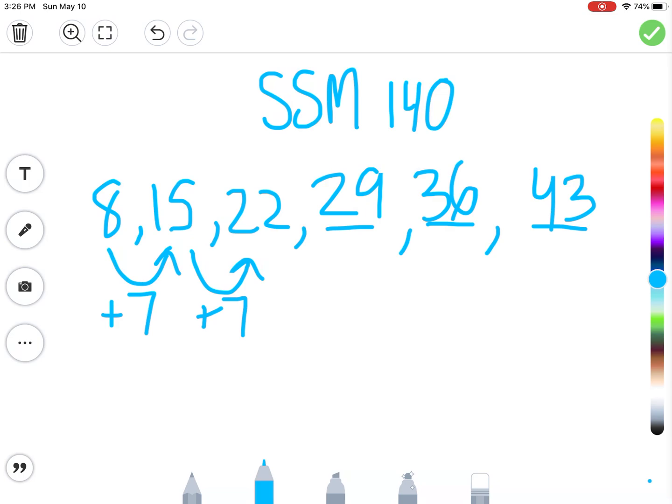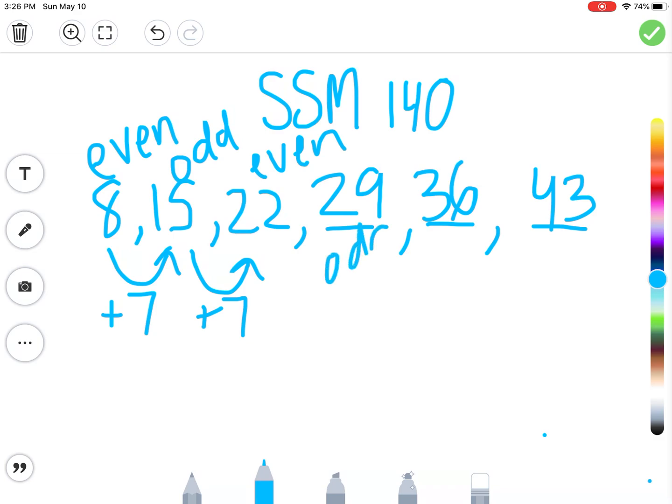And so there are the rest of the terms of the pattern. And when you're describing it, you could also put that it goes even, odd, because we see, right, 8 is even, 15 is odd, 22 is even, 29 is odd, 36 is even, and 43 is odd. So you could also include that when you're describing the pattern there.